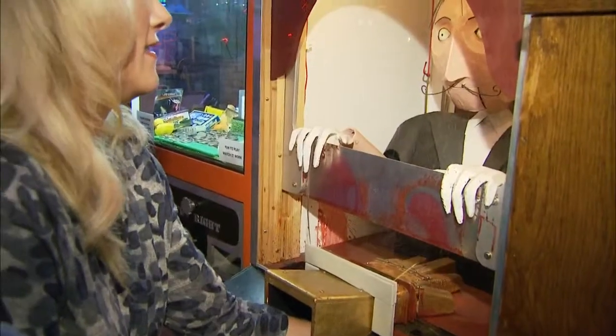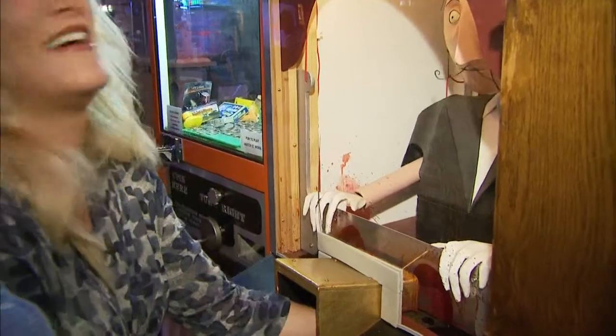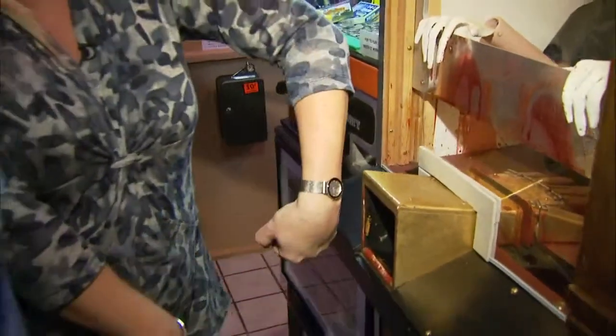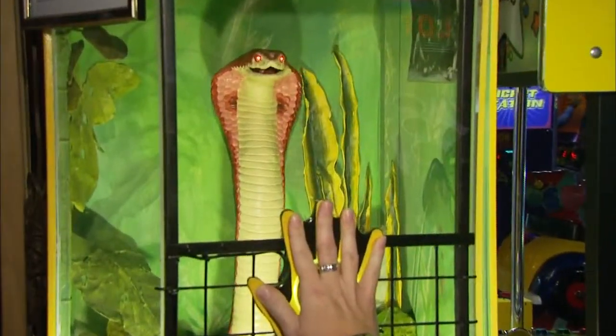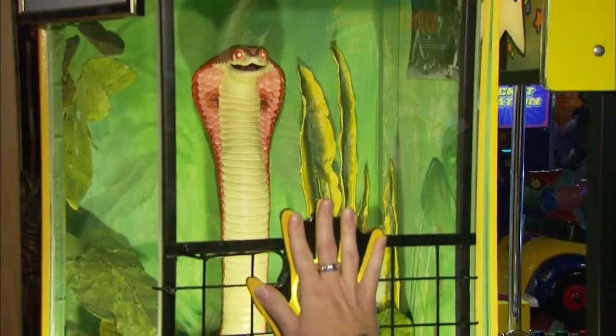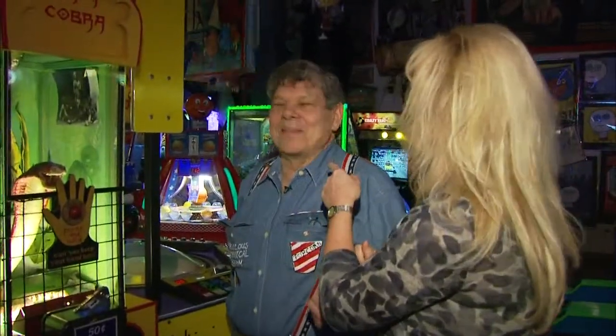Look at the blood come out. Oh. Let me see. Are you whole? Magic. You're whole. Don't let go. Don't let go. That's how, okay. Nerves of steel or not. That wasn't true.